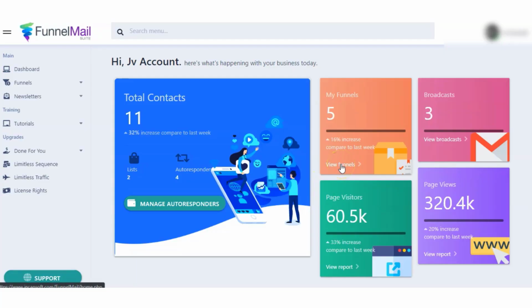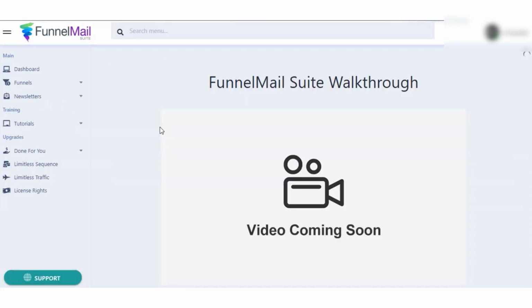Okay, so I'm inside the members area of FunnelMail Suite. I'm going to show you around here what you're going to get for your front-end cost and then also the options for your OTOs. And we shall see if this is a better alternative to the likes of ClickFunnels or Aweber, or more importantly, is this the software that's going to generate you the income that it promises on the sales page? First of all, there's no training available at the minute. This may be because it's not launched yet, but I would hope that there will be training so that you would have some understanding of how the software works.